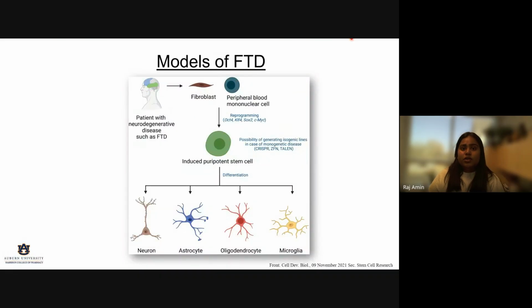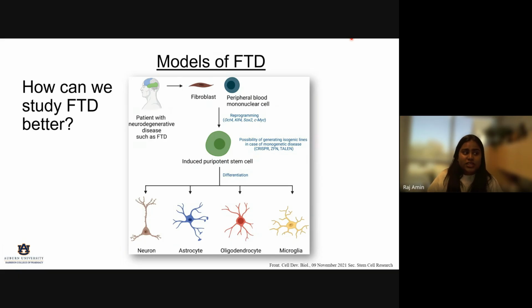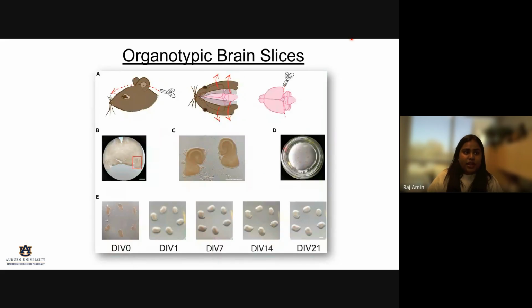Now, there are different models available for different forms of dementia, but currently there is no specific model available for FTD. So to study this disease, there are approaches such as the 2D cell culture model, which includes induced pluripotent stem cells differentiated into cells such as neurons and glial cells, including astrocytes, oligodendrocytes, and microglia. But as it suggests, the 2D cell culture has its own limitations. So how can we study FTD better? That is where our involvement with organotypic brain slices comes in.